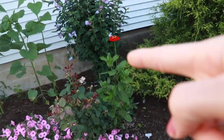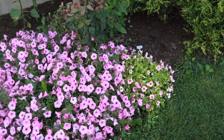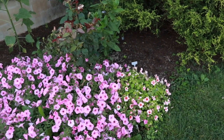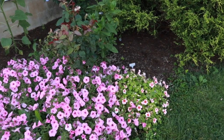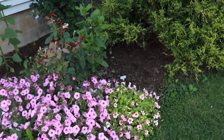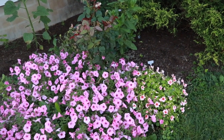I've got one random flower there. My roses have been eaten by Japanese beetles, but that is the only issue I've had, the Japanese beetles on my roses. And like I think I said in a previous video, it is smart to have sacrificial plants. If you want to do organic gardening and avoid harsh chemicals on your vegetables, you can plant sacrificial plants like roses, and the beetles and bugs will like those better.